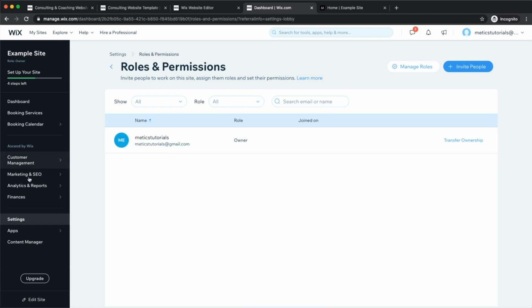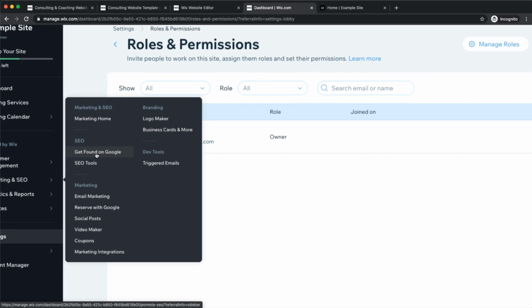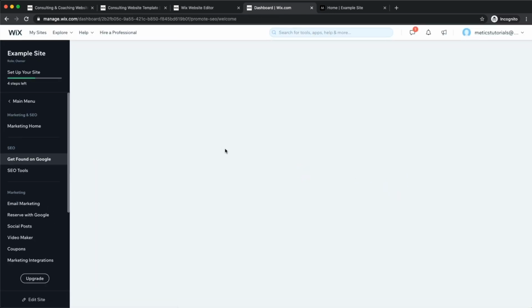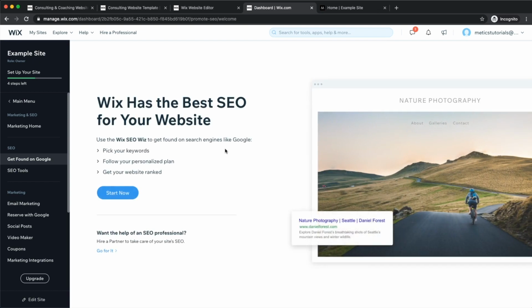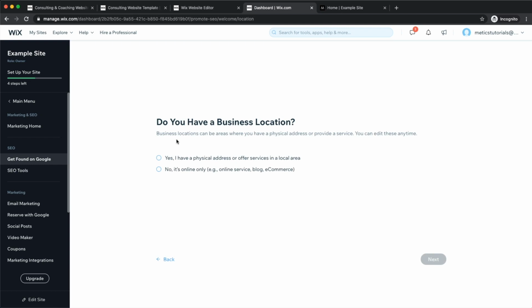So to do that, we go to marketing and SEO on the left side, and then click on get found on Google. And then you will get to the SEO Wiz. It basically helps you optimizing your website for Google. So we're going to click on start now. And then you just want to follow along with whatever they give you here. So first we have to enter the name of our business. So that would be, let's say, Maddox Consulting. Click on next. Then, do we have a location?